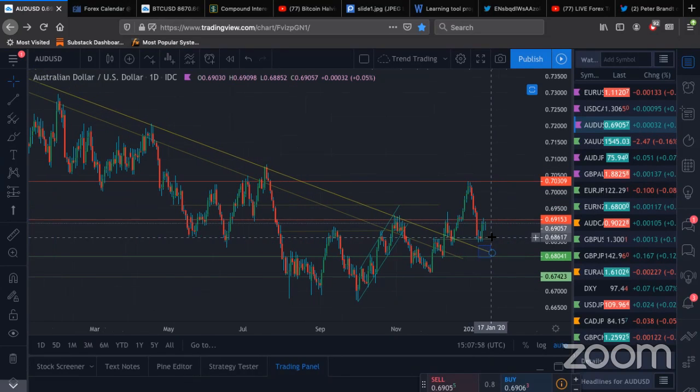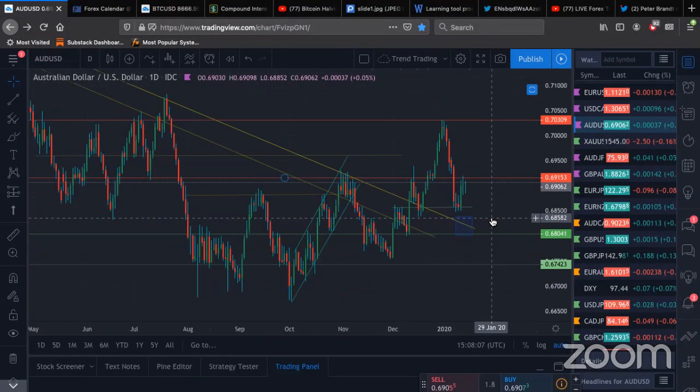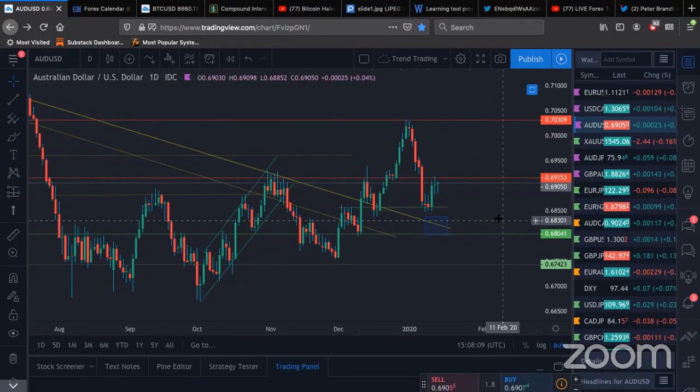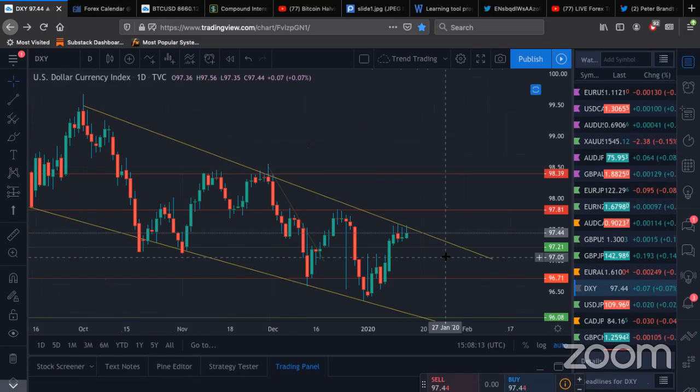Taking a step back here as we look at this resistance, what's going to happen, right? I think tomorrow is a big day, because there's the possibility that we see a big turn in the markets after the signing of the deal.